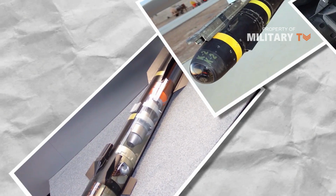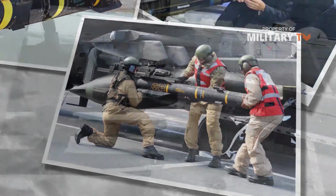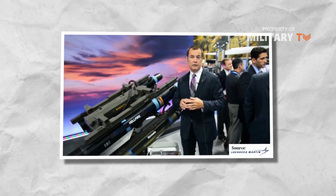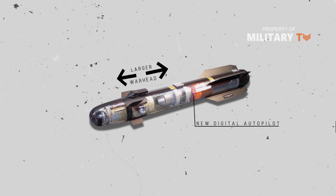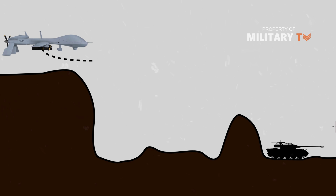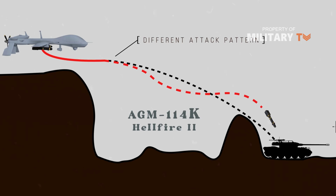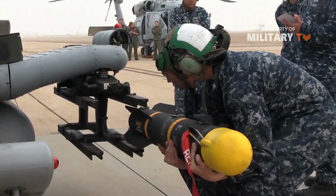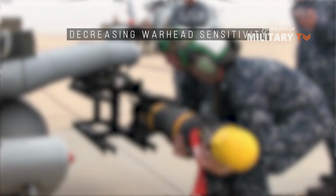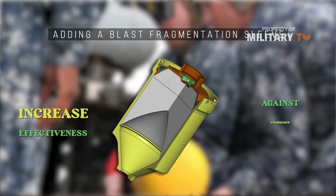The United States also developed AGM-114K in the 1990s, the first of the so-called Hellfire 2 systems. Designed to improve lethality and operate better in a countermeasure or obscured environment, it featured several enhancements over previous models. These upgrades included a new digital autopilot, a larger warhead, an improved seeker, and reprogrammable software used to select different attack patterns in which to approach and strike its target. The K variant was also the first Hellfire capable of reacquiring its target after losing its laser lock. Later derivatives improved upon the missile's warhead, first decreasing warhead sensitivity to prevent actual detonation, and later adding a blast fragmentation sleeve to increase effectiveness against unarmored targets.